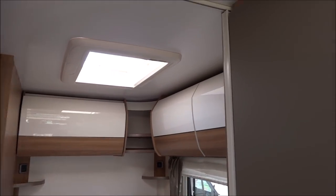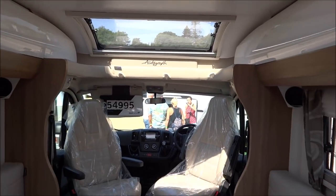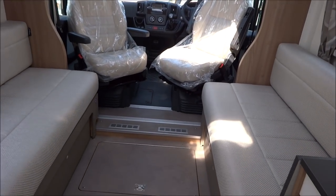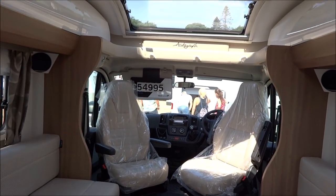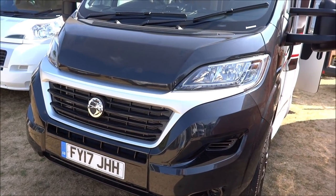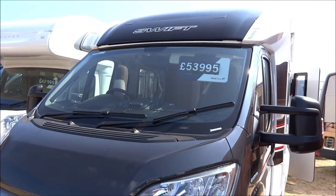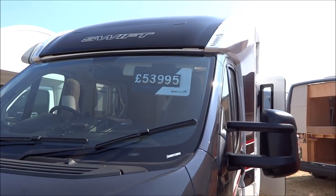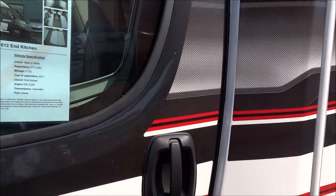As long as you're not two six-footers, I think you'll be okay. As you see, lots of light. Really nice lounge and cab area, which is the selling feature on this particular model. Interesting to see a 17 plate Bolero, almost as identical registration number to our original number plate before I changed it. Let's go and have a little look inside this one.